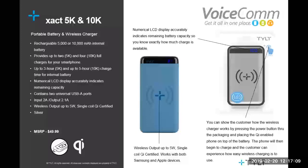Now, the most important thing I think about this product is the fact that you can press the button. On the upper right on the image for the 5K in the silver, there's the little hand image that says press. So you can actually press the button while it's in the packaging. It'll turn on, and then you can take your phone or the customer's phone and place it up against it while it's hanging on the peg, and it'll start wireless charging, giving them the full experience of how it works. So that's a really good selling point on this piece.